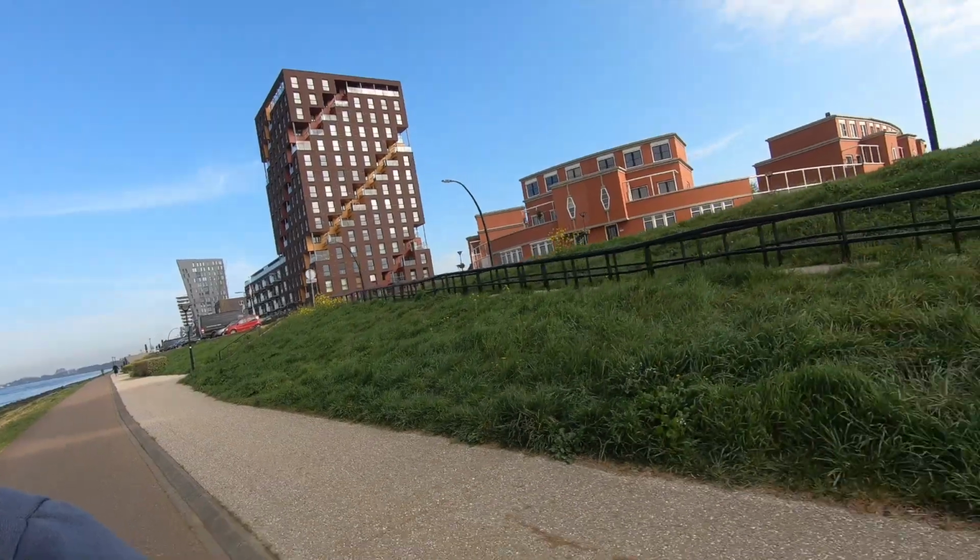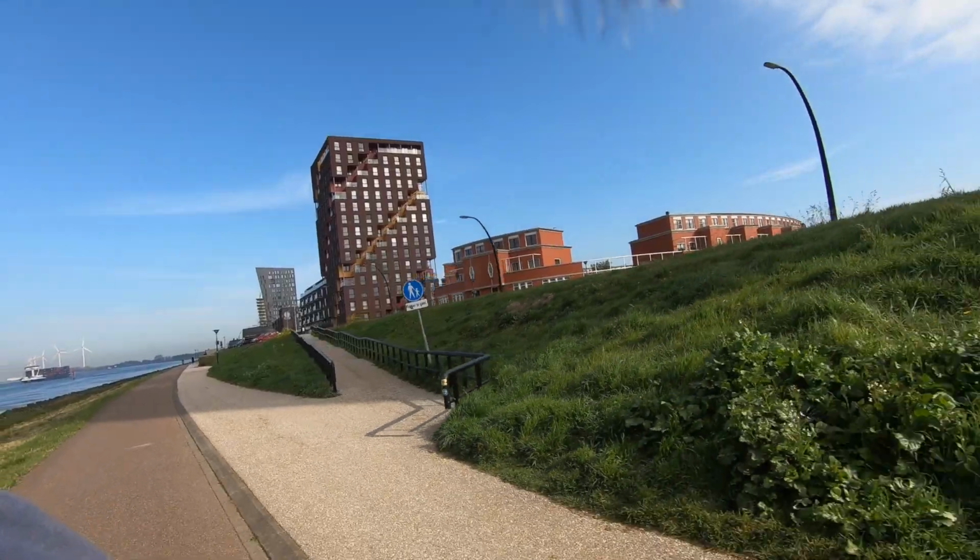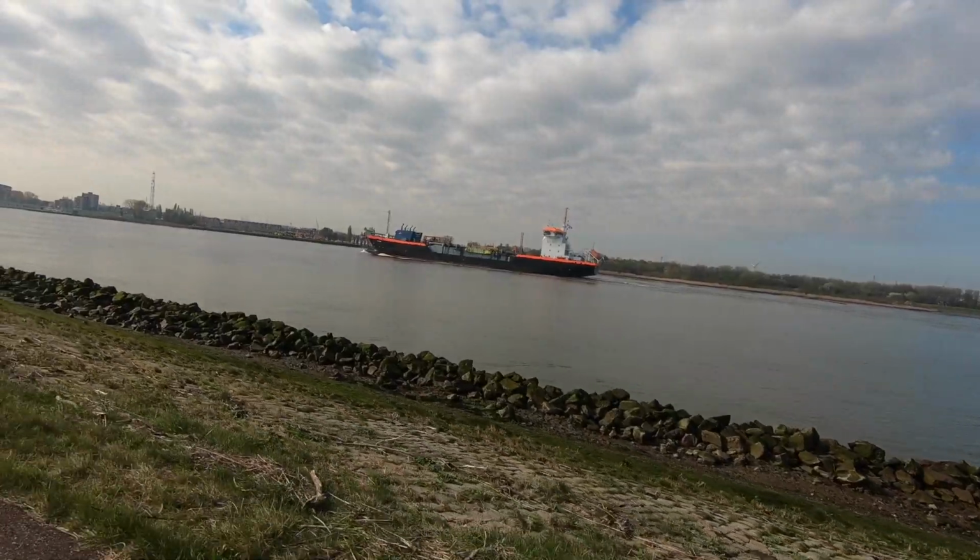Alright, this part of the New Maas waterway is really industrial. It's extremely built up on that side at Europoort, and on the left here I'll show you some of the new developments and new housing. So just getting on towards Rotterdam now, probably about another 10-12k to go before Erasmus Bridge, where I'm going to take the river bus today.